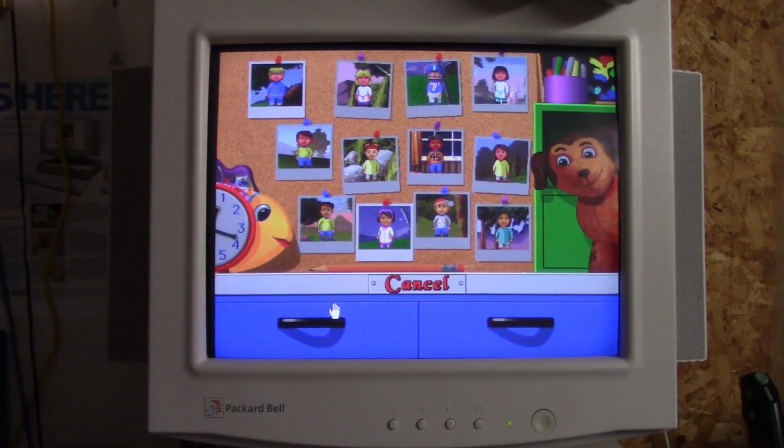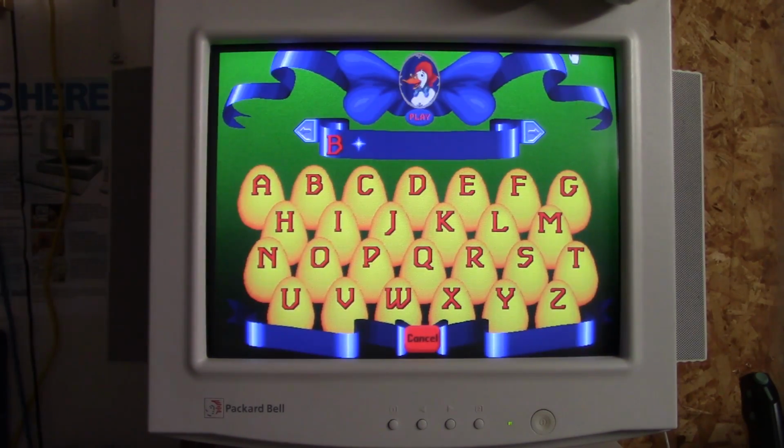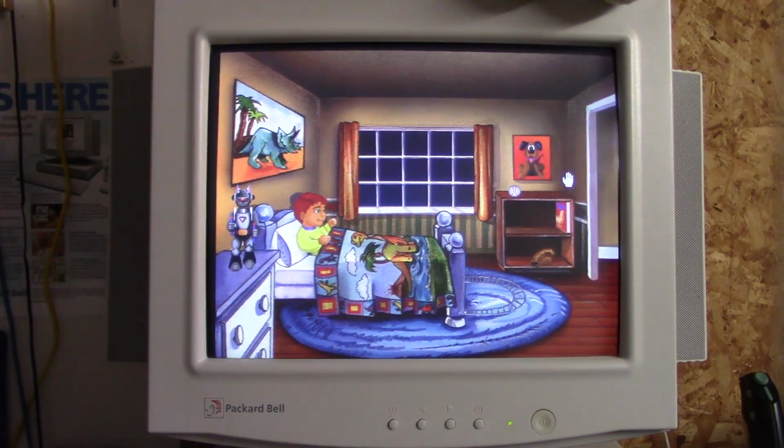Choose the child that looks the most like you. Please type your name.